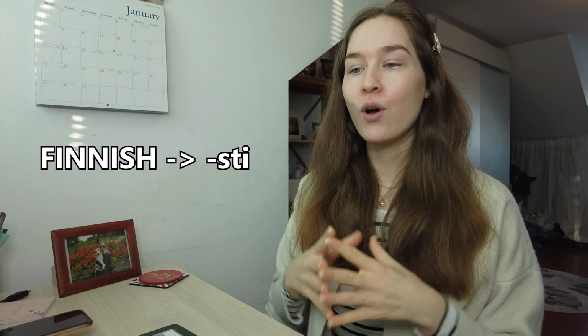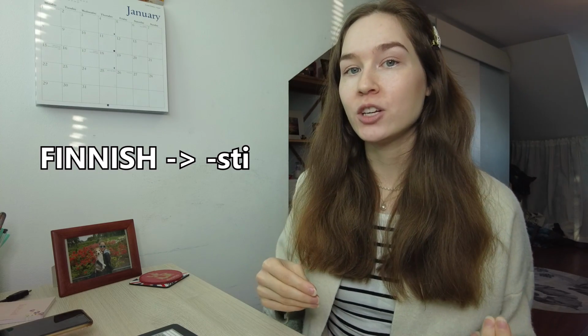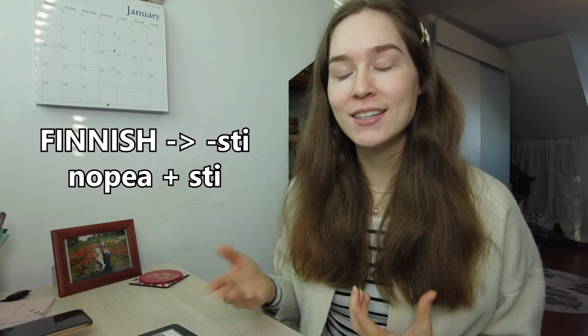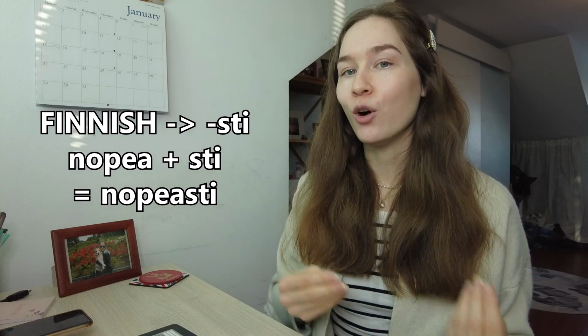STI. So, for example, the equivalent to quick in Finnish is nopea. Nopea means fast. If we add STI to the end, it becomes nopeasti, quickly. Nopea, nopeasti. So we'll go over more examples with example sentences with a bunch of different adjectives very shortly.